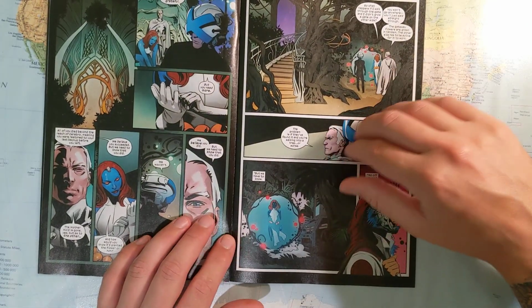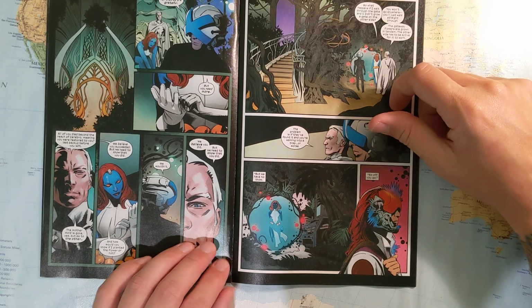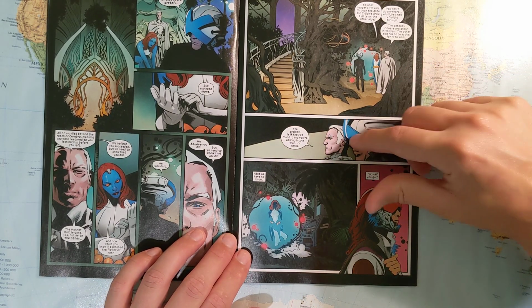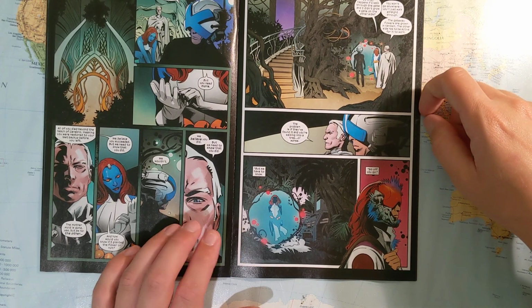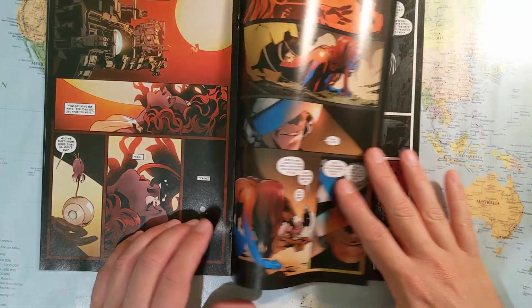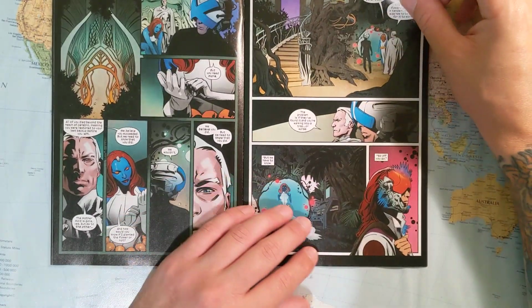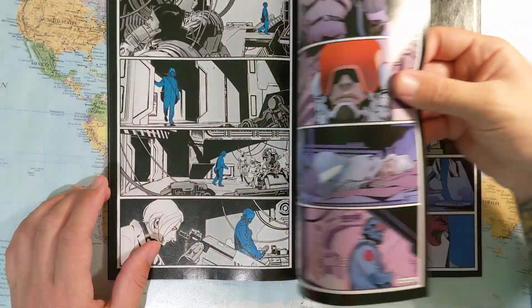And I think in this issue you can really see, to me anyway, I might be wrong, that Xavier, he's not Xavier. He seems quite evil and just doesn't care about anyone. He only cares about his goals. So definitely pick this issue up.